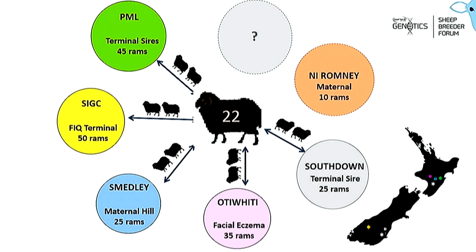So we've got this partnership with OTIWHITI. The Southdowns have also come to us and they said, look, we're organised, we're going to have a progeny test. We want to be doing a terminal sire progeny test as well. And we've managed to get some linked sires into the hub with them. The North Island Romney group is a group that we're talking to, and we have some connection. We haven't got anything really formal there yet with getting linked sires into the hub, but it's another group that we are having some association with. And I've got a question mark up there. It's all about how far the budgets will stretch, but it's not a finished package yet.